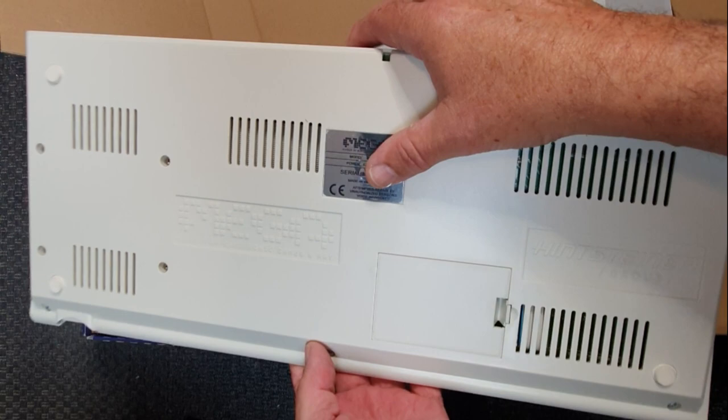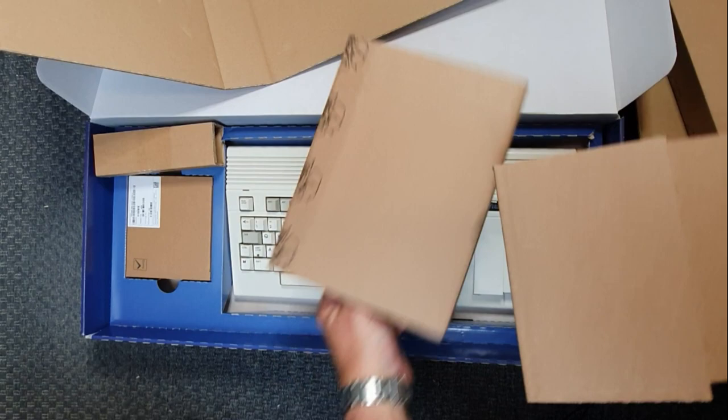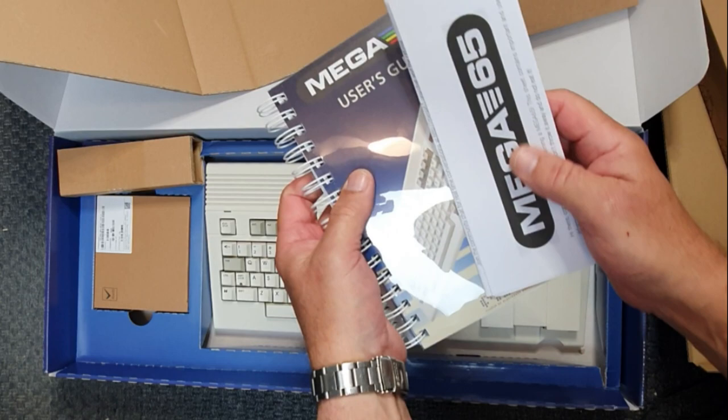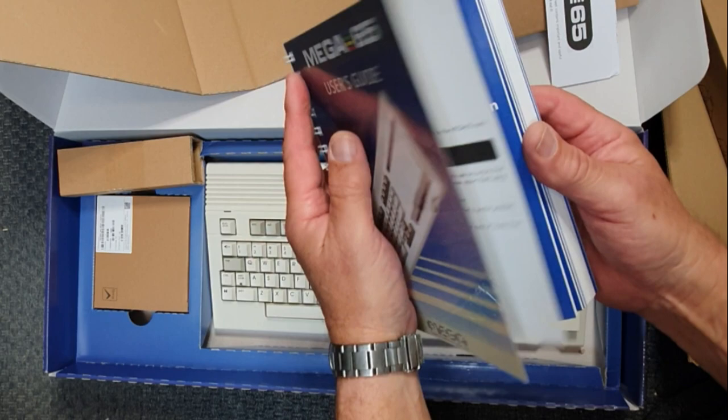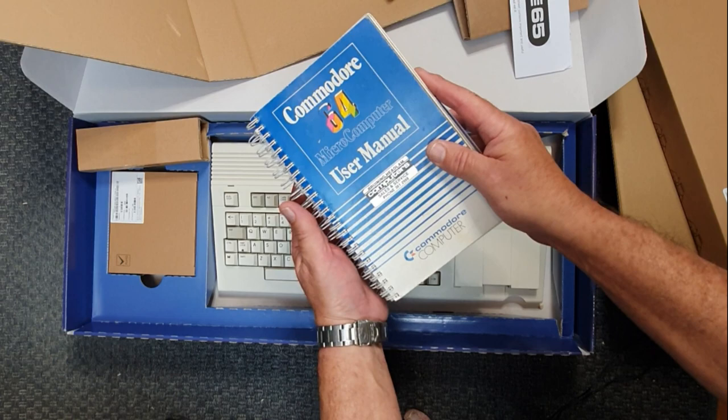Over here we have the manual. Last piece of technology I had, the manual was a PDF link. There's my welcome. Thank you very much. Take good care of that. And the Mega 65 guide. Does this bring back memories at all? Pretty much the same size too.